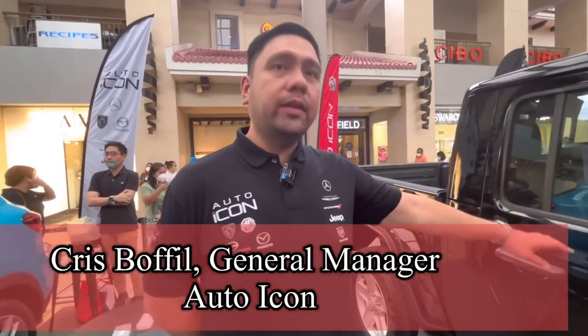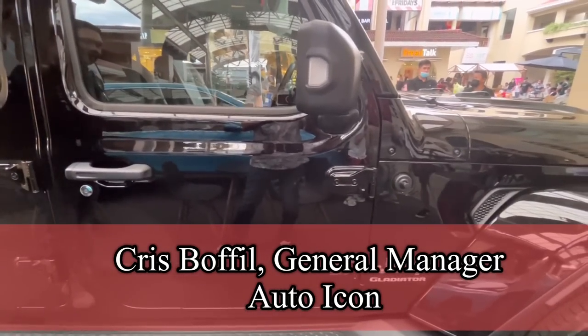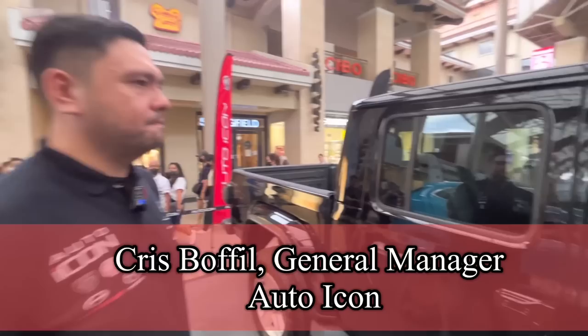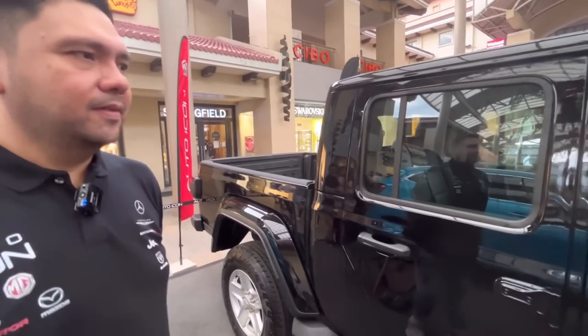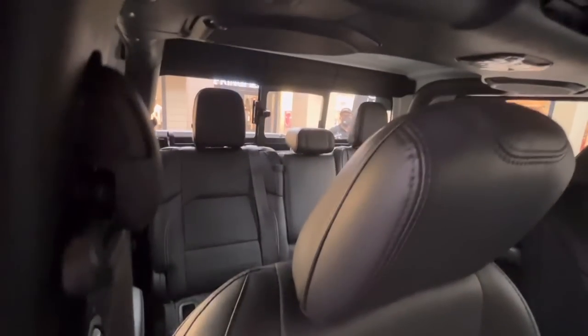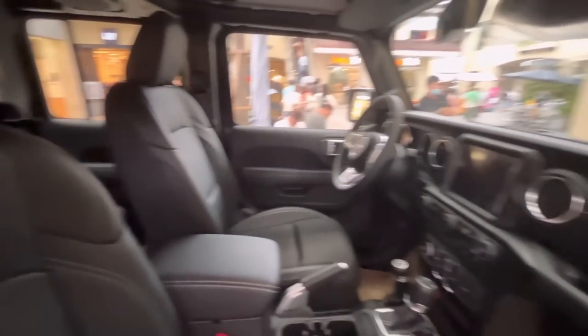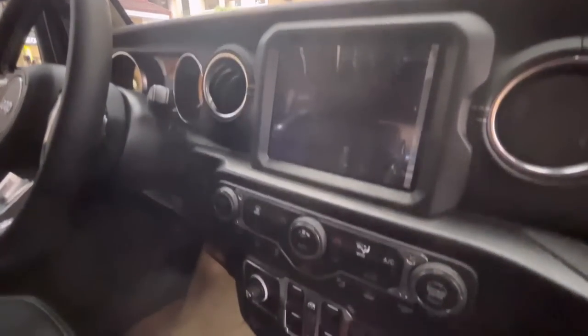This one is the 2022 Jeep Gladiator Overland. Okay. So it's a pickup. And it has a displacement of a 3.6 liter V6 engine. Okay. Tignan natin loob, Chris. Medyo maluwag sa loob, no? Okay. And there's a monitor here. Yeah, the infotainment system.